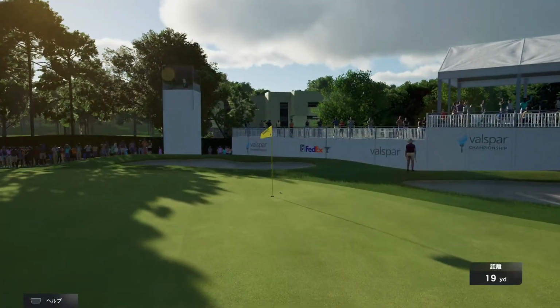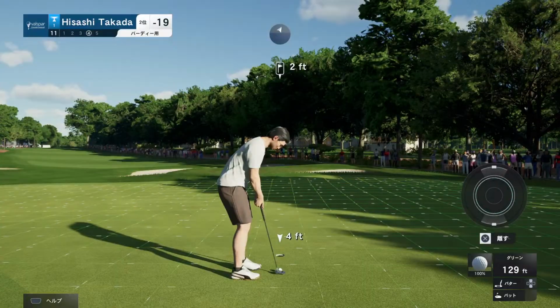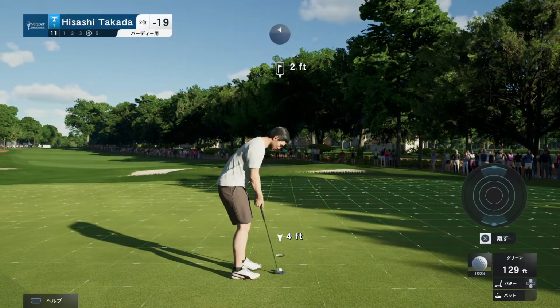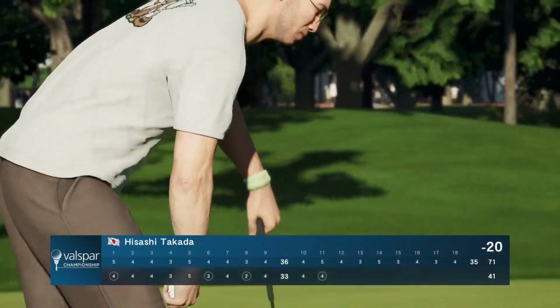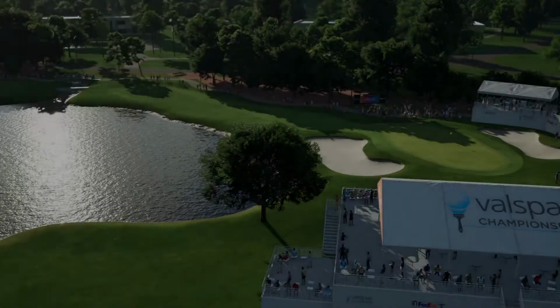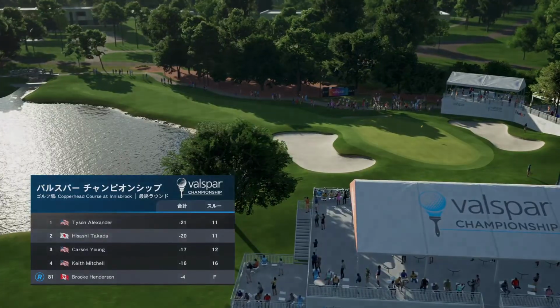Wow, that almost went in the hole. Always love these opportunities, especially when it's for birdie. Nice one. Fourth birdie of the day. He's currently in second position. Getting closer to that top spot on the leaderboard.